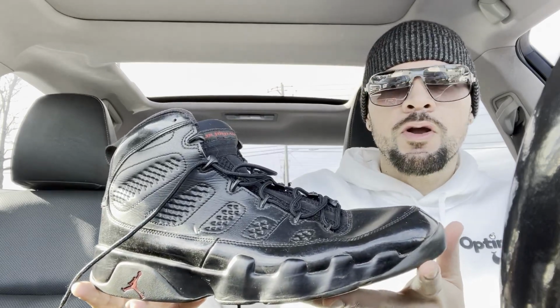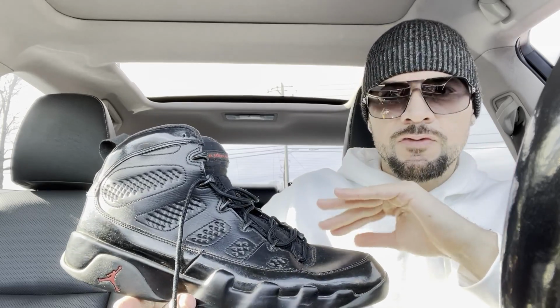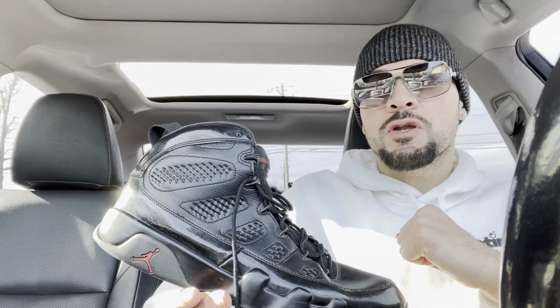There's no 15s anywhere. No 15s on GOAT. No 15s on eBay. No 15s on StockX. Scratch that. There is a size 15 on GOAT, and it's $644. Wait, no, there isn't. The size 14 and a half is $600. But there's no size 15s anywhere, okay? I paid $20. I'm selling this for $250 minimum. After I clean them up, they're gonna look nice.